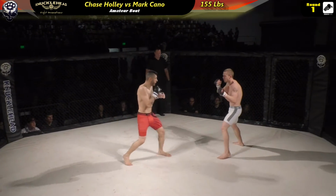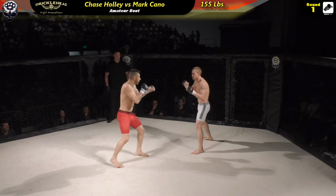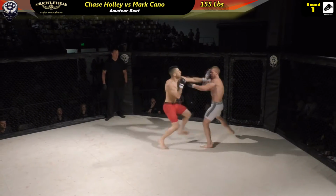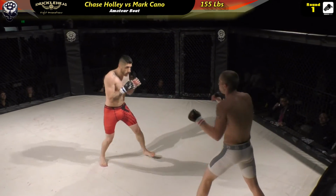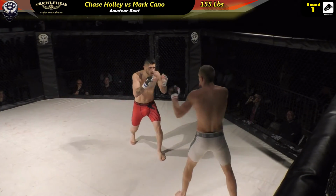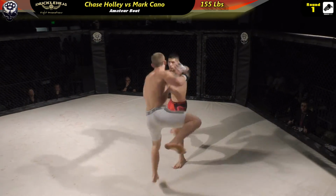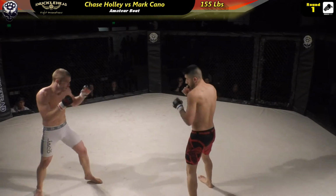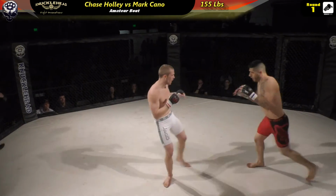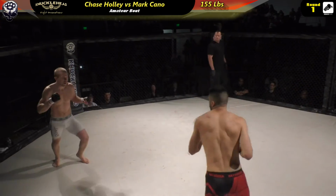Check leg kick. Again. Anything you can do, I can do at exactly the same time. Chase working that left hook, trying to sneak it in. Good kick by Cano.